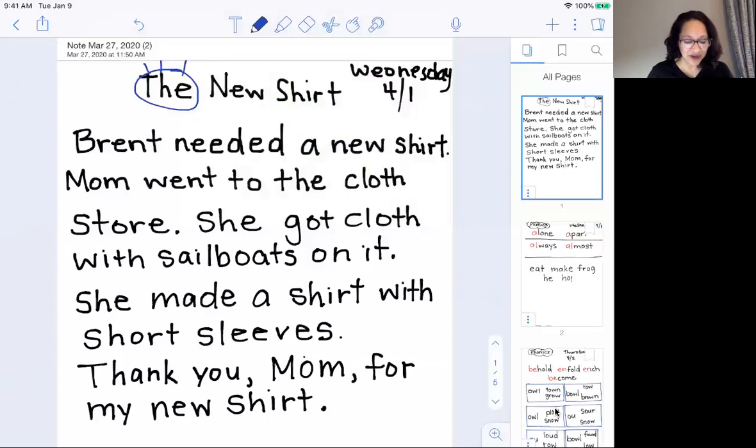Are you ready? Here we go. The new shirt. So you have four special sounds. The is a sight word, though. The is a sight word. U in flew, in ship, and in bird, right? The new shirt. The title tells you what the story is going to be about. It's going to be about a new shirt, not a cat, not a dog, not a monkey. It's going to be about a new shirt. Got it with me so far?